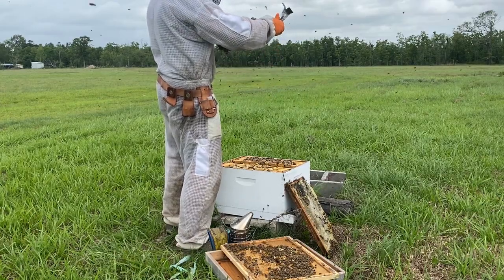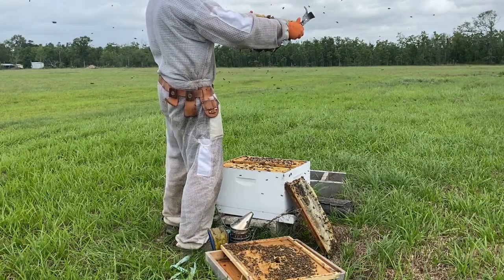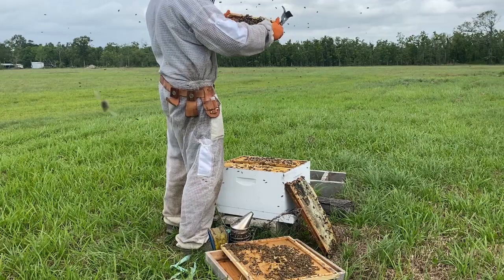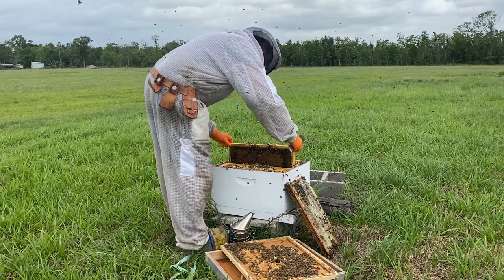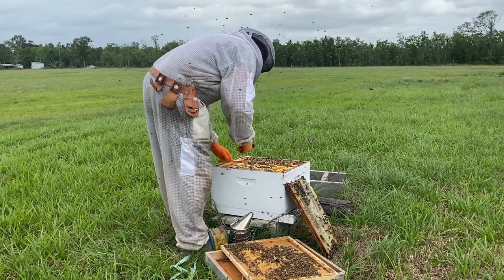Having aggressive bees is no fun, and I have too many people that come out here, my family and everything else, to have bees this aggressive in the yard.